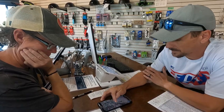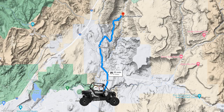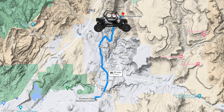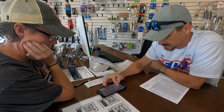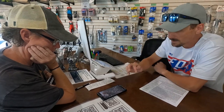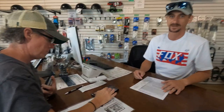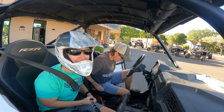But you're just going to go green. Yep. And this right here, the road is called Spring Drive. Once you hang that right, it turns to dirt and any of these trails and stuff off of here. But yes, this will take you right up to the falls. That road is pretty rough for a normal vehicle, but in these, it's perfect. That's why we're doing this. Yep. We're getting ready for our adventure.